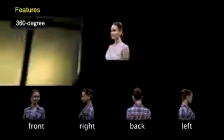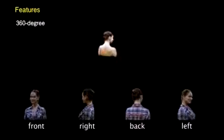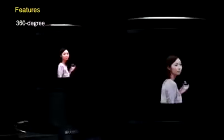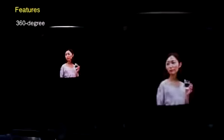This display uses special LED light sources, and it can show 360 unique images to all directions in 1 degree separations. We can sense the depth of the displayed object because our left and right eyes are seeing different images. No special 3D glasses are needed to see the 3D image. This display can precisely reproduce the brilliance of jewels and reflections on glass.